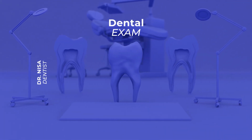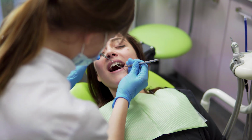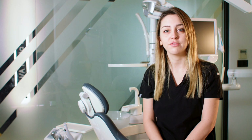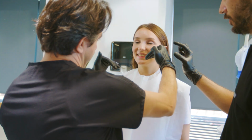Dental exam. Dental exam is an essential part of maintaining your oral health. During a dental exam, we aim to assess your overall oral health and identify any potential issues early on. It's a detailed process designed to keep your teeth and gums healthy.